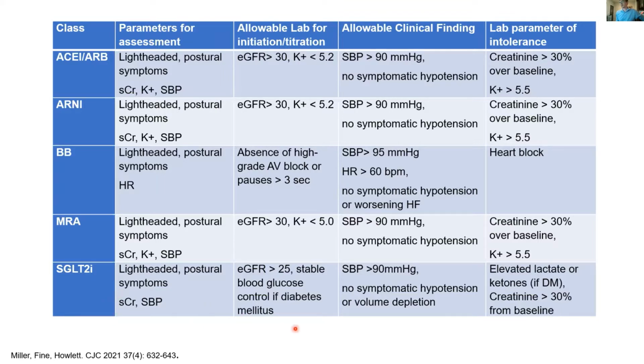The other thing to think about is whether or not their blood sugars are under control. If not, then maybe try to get their blood sugars under control before you add another diabetic agent. And then as you're titrating, look for symptomatic hypotension, volume depletion, and always be concerned about non-euglycemic DKA in patients when you're starting SGLT2 inhibitors.